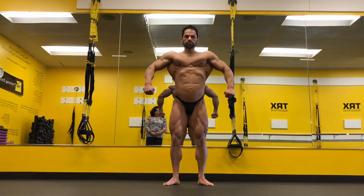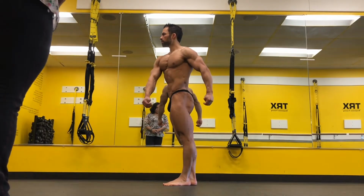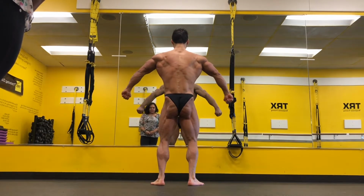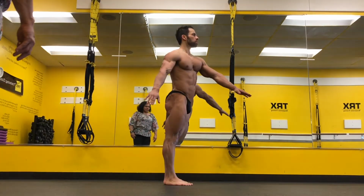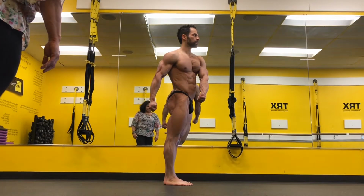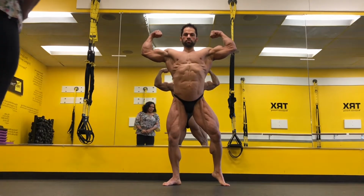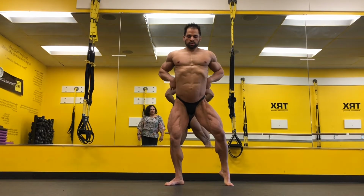All right, guys, so this posing session here was recorded on Thursday, which is the last day I was carb depleting. This is 2 days before competition, so Friday and Saturday I carb load. Here you'll notice the difference between my last posing session I posted in the last YouTube video, the 2 week out vlog. Here I'm a little tighter, a little drier, not as full for sure.